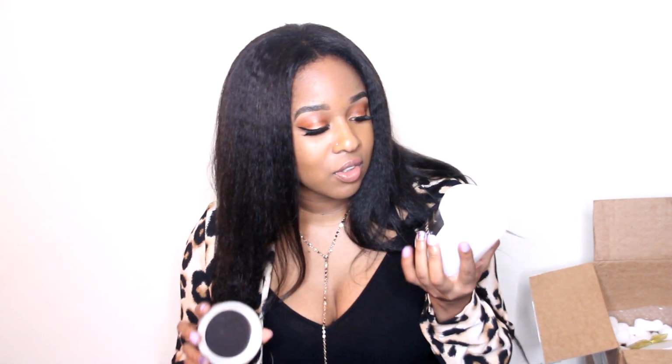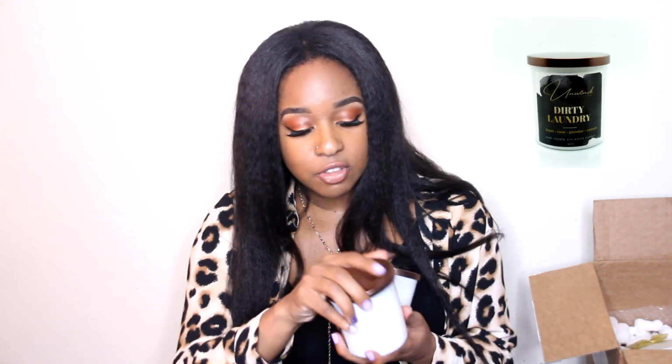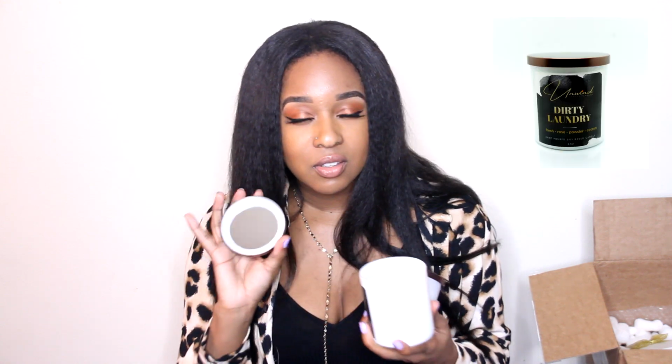So I have one here called Vacation. She has really cute names for each of her candles. And mind you, she just released this collection for her candles on her website. This one smells really good. It says orange, fresh, citrus, lime, and berry. And then I have another one. This is probably one of my favorites, called Dirty Laundry. It has kind of a baby powder smell.